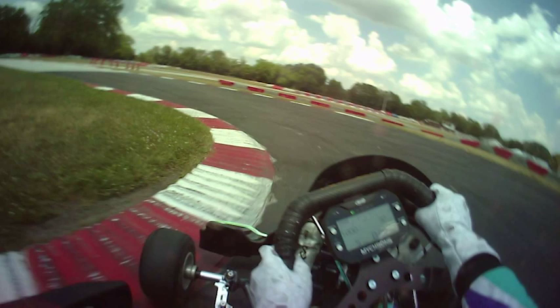You can see we get pretty close to the inside curb here. You can use a little bit of curb, you don't necessarily need to. The more important thing through here is keeping really strong and firm on the wheel and not letting the kart bounce around too much here.